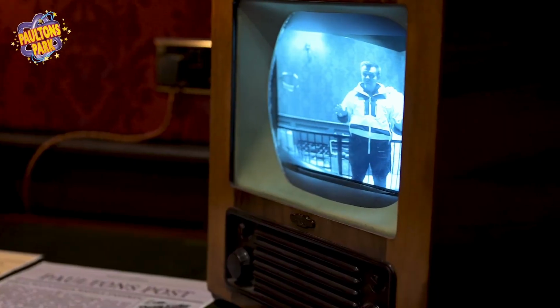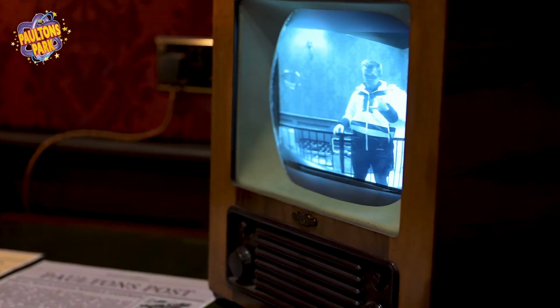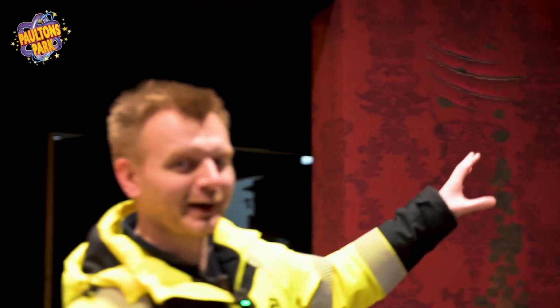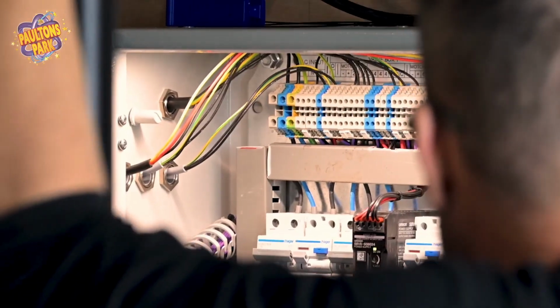Our engineering team have had some fun with this little area, and they've installed this pretty cool hidden camera where guests can actually see themselves as they're walking around the queue line. Pretty spooky, right? And we've also got this big screen up here, and that's got a nice surround around it, and that will show some safety instructions and instructions for guests on how to use the phantom phasers and how to board the ride when they're ready to go on.